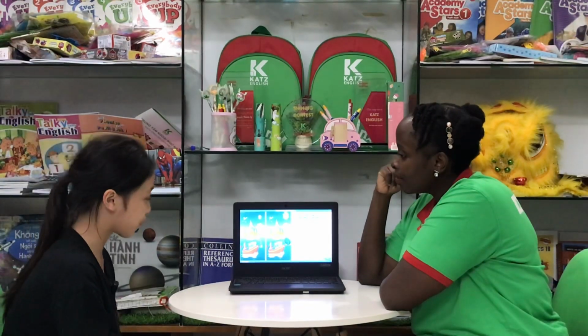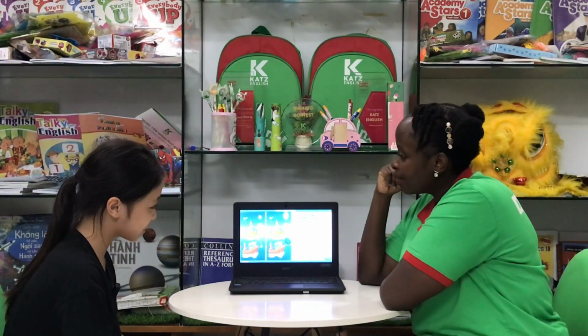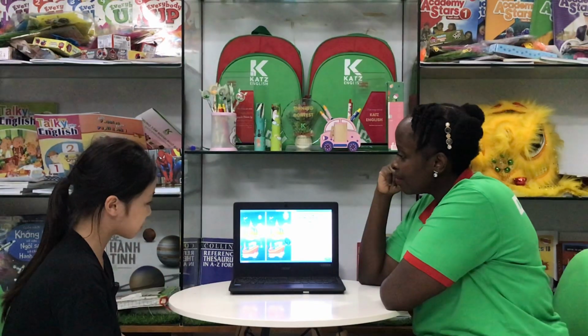In picture 1, in the sky, the sun is small. Mm-hmm. But in picture 2, in the sky, the sun is big. Okay.